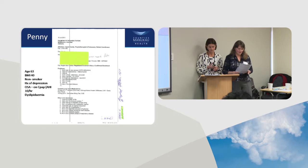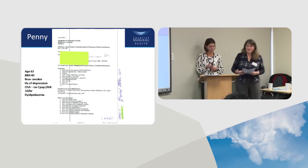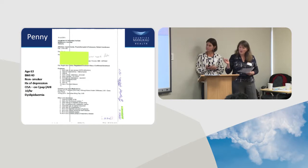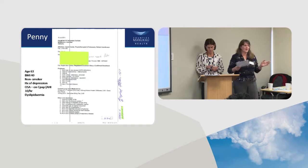So I had a look at the referral and thought, oh, I wonder if she does have COPD. So she's age 63 with a BMI of 40, as I said, non-smoker. Her OSA is mild. The AHI, apnea-hypopnea index, over 30 is severe. 10 to 20 is mild, or moderate rather. So it's sort of on the border of moderate to mild. And then normal is less than 5 events per hour. So in between that is mild, and she's got some dyslipidemia.